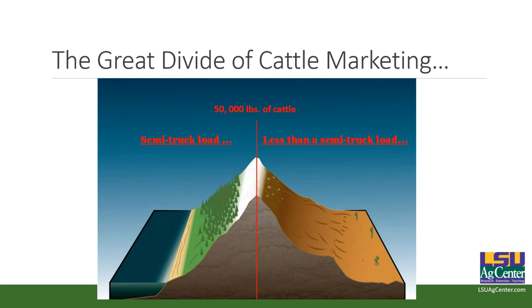There's essentially a great divide in cattle marketing, and that great divide is 50,000 pounds of like, type, and kind cattle. When I say like, type, and kind, I'm talking about uniform of one sex, similar weight, similar breeding, similar appearance, you name it. And so if we can achieve that 50,000 pounds of cattle, which is a semi-truck load, there are a lot more options available than to those of us that can't achieve 50,000 pounds, less than a semi-truck load. And really and truly, the cattle marketing in the last 10 years especially has really been based on those truckload lots. It puts those of us smaller producers kind of at a disadvantage.